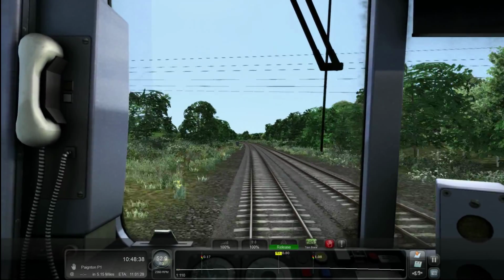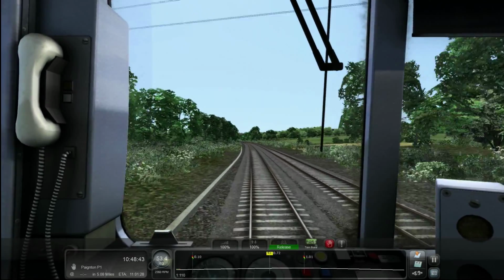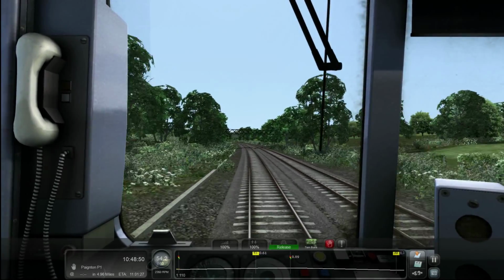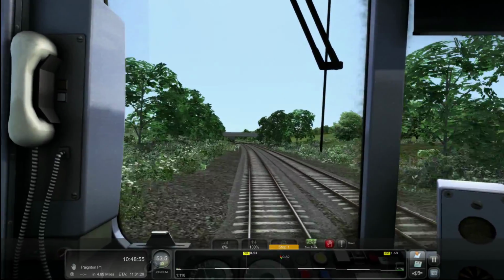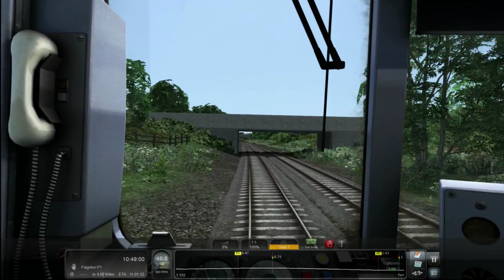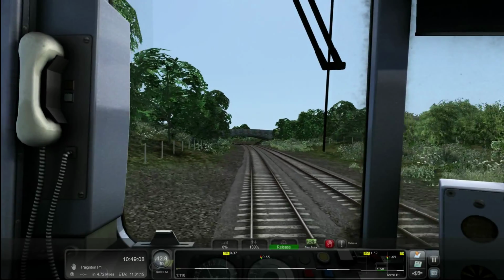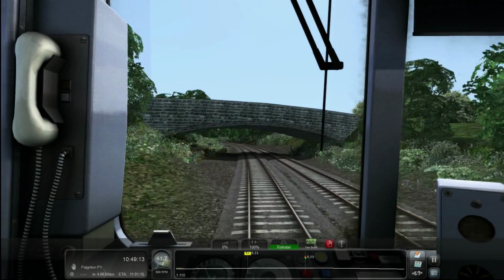Alright, we have a speed limit of 45 coming up in the next just over half a mile. Take the power off and once again put the brakes on. Those upside down yellow bordered triangle signs are a caution as to what the next speed limit's going to be. I don't actually mean that is the speed limit at this point. Round signs with a red border show what the speed limit is at that point.